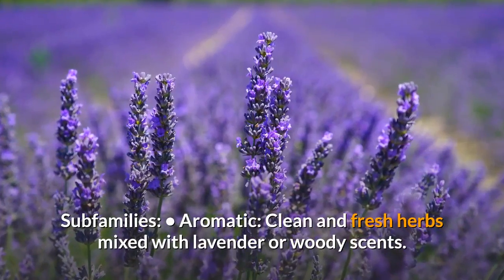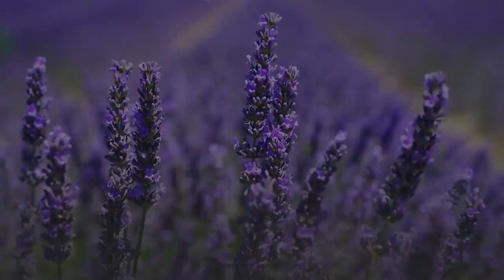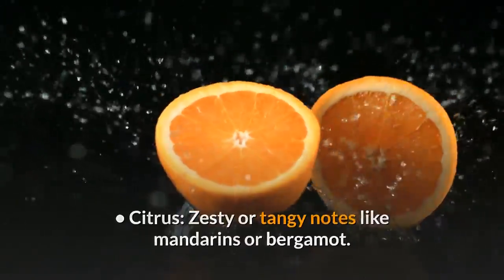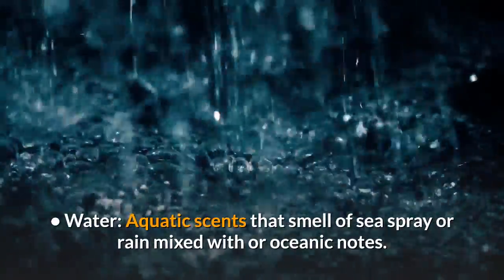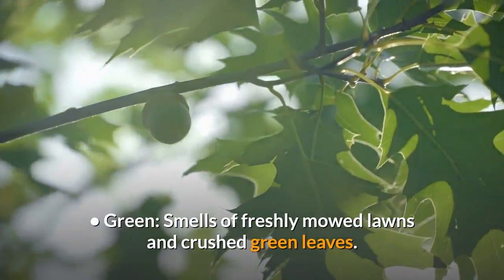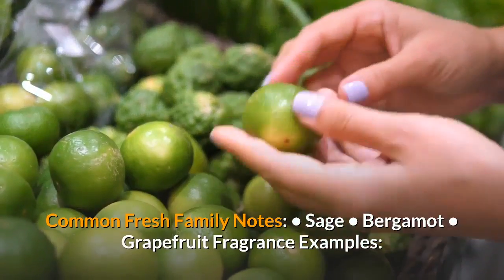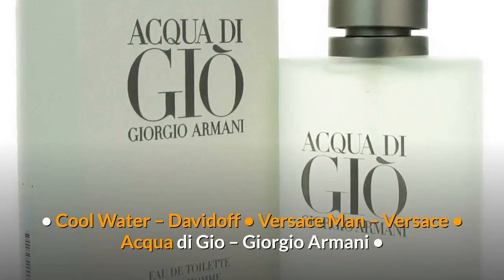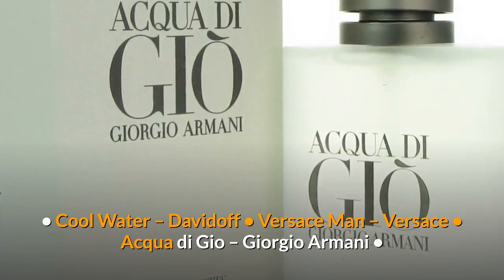Subfamilies: aromatic, clean and fresh herbs mixed with lavender or woody scents. Citrus, zesty or tangy notes like mandarins or bergamot. Water, aquatic scents that smell of sea spray or rain mixed with oceanic notes. Green, smells of freshly mowed lawns and crushed green leaves. Common fresh family notes: sage, bergamot, grapefruit. Fragrance examples: Cool Water, Davidoff, Versace Man, Versace Acqua di Gio, Giorgio Armani.